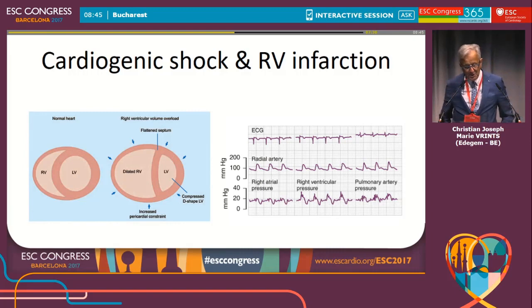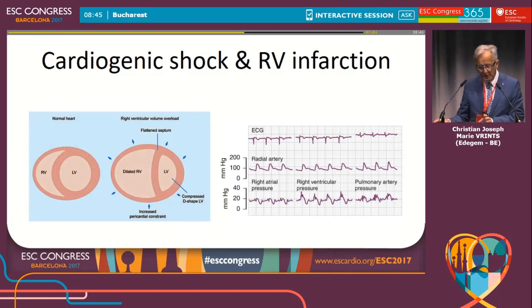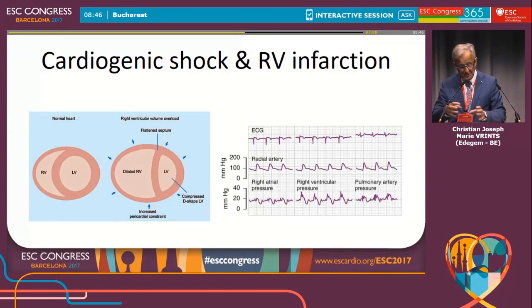Then you get an expansion of the right ventricle, and thus in right ventricular infarction there is an impaired diastolic function of the right ventricle, thus there is less compliance of the right ventricle. And because of this, in many patients, when you look at the pressures, you see a square root morphology in the right atrium pressure and also in the right ventricular pressure. And when you start to administer these high volumes of intravenous fluid, because of this stiff right ventricle, the pressures will go up.